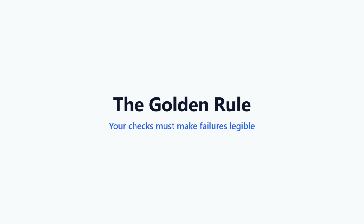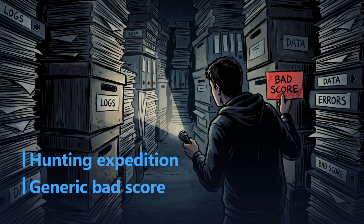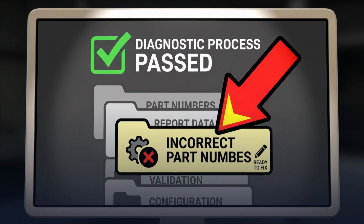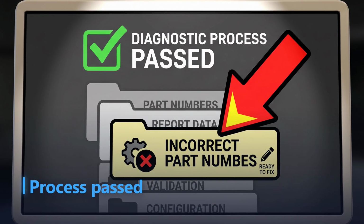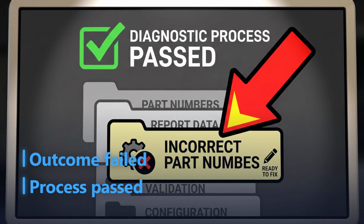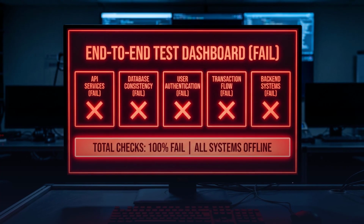It is. And this leads to the golden rule of evaluating AI. Your checks need to make failures legible. Legible, meaning clear. Right. A generic bad score just sends you on a hunting expedition. Digging through logs blindly. Exactly. But a score that says, hey, process passed, but outcome failed on part numbers, that tells you exactly which file to open and fix.